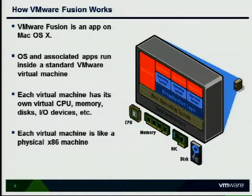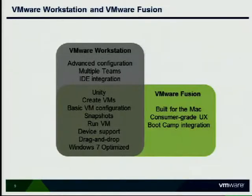One of the questions that we get is, how do you distinguish Fusion from other desktop products? And so if you look at the overlapping part of this not quite Venn diagram, Fusion is obviously built for the Mac, and I can't overstate that enough. We spend a lot of time making sure that our user experience is as Mac-like as we can possibly make it. It is consumer-grade user experience. We do not use consumer-grade as an epithet. For us, that is absolutely a high standard that we continually strive to attain.